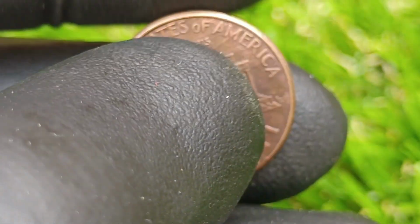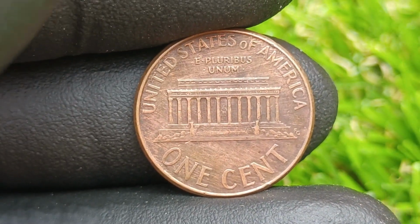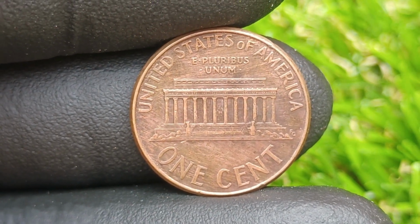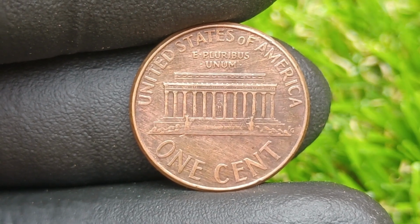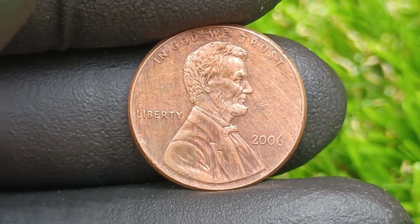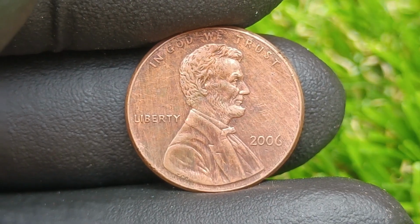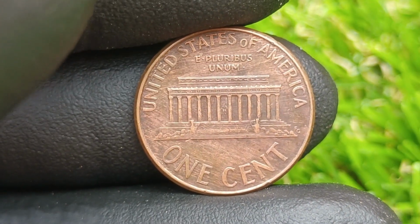Imagine finding one at the bottom of your coin jar or in your change from a grocery store. It's possible because history has shown us again and again that extraordinary discoveries come from ordinary places. And what makes this tale even more magical is the ripple effect, because once word spreads that a coin like the 2006 penny sold for $3 million, collectors everywhere start searching through their own coins, creating a frenzy, fueling demand for other rare varieties, and elevating the entire coin market.